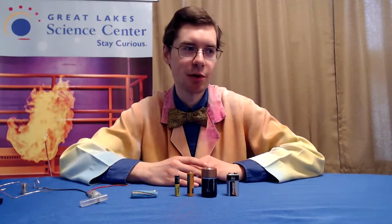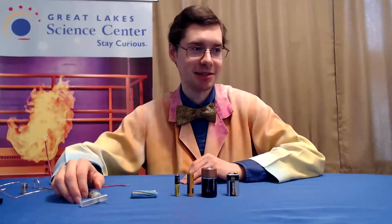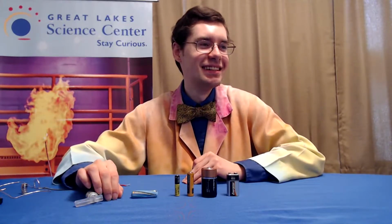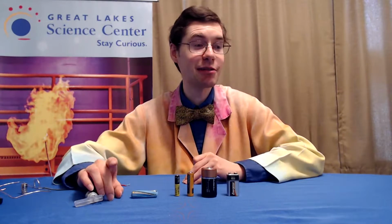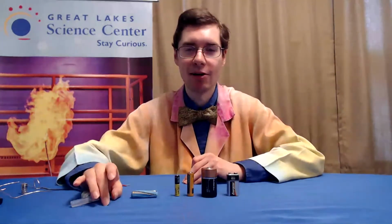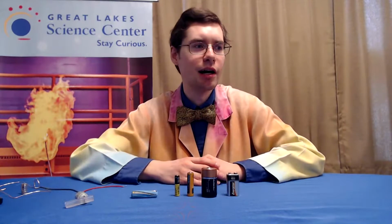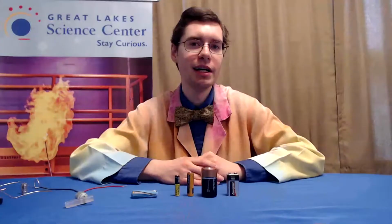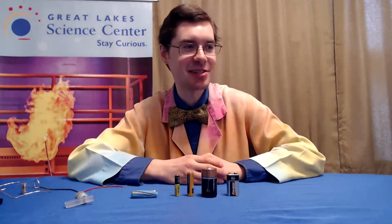How do we get electricity? Where can we get electricity from? I have a big hint. The sun, yeah, the sun is a great source of electricity, and we get it from power lines. Power lines are connected to power plants and all sorts of things. The sun, solar energy. There's also hydroelectric, and my favorite, geothermal. That's a great source of energy. Yeah, coal. Yeah, batteries. Batteries are another source of electricity.